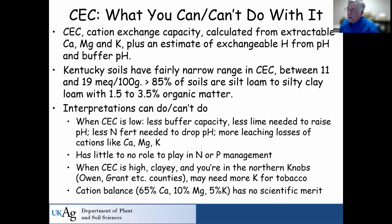That gets to be a real problem when you've got recently limed soil and the Mehlich 3, which contains acid, dissolves part of the limestone. You get really inflated numbers for calcium, magnesium, and a really inflated CEC. So you have to learn to take some of that with a grain of salt.